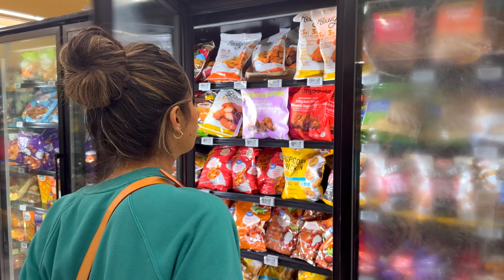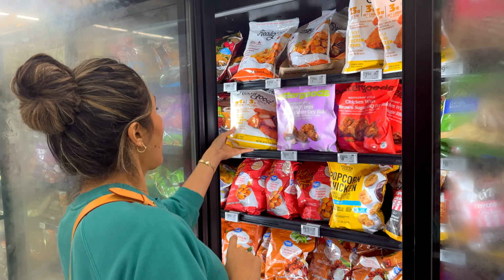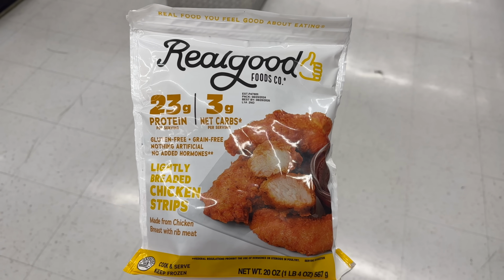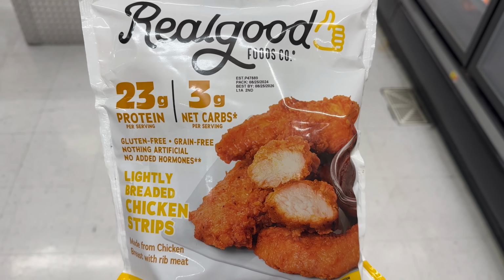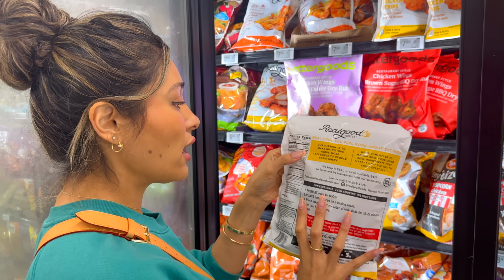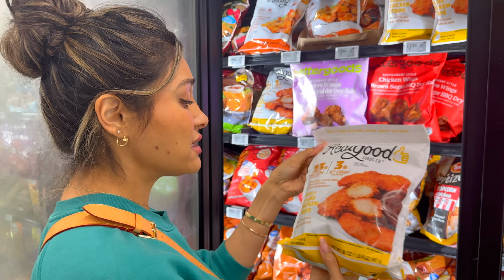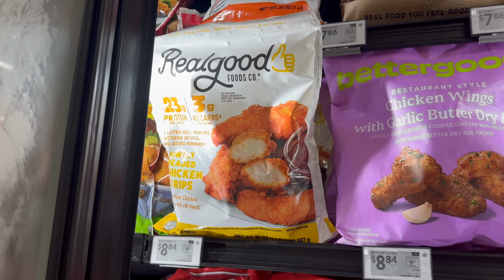All right, guys, and last but not least, I think I've shared this one before, but now they have the chicken strips. So it's kind of like chicken tenders, not the Lovesies. Okay, so these are definitely kid approved. 3 net carbs, 23 grams of protein. Grain-free, gluten-free, 130 calories for 4 ounces, and 3 net carbs. So this is a really great little find here. Not bad. It's something that I like to have once in a while.